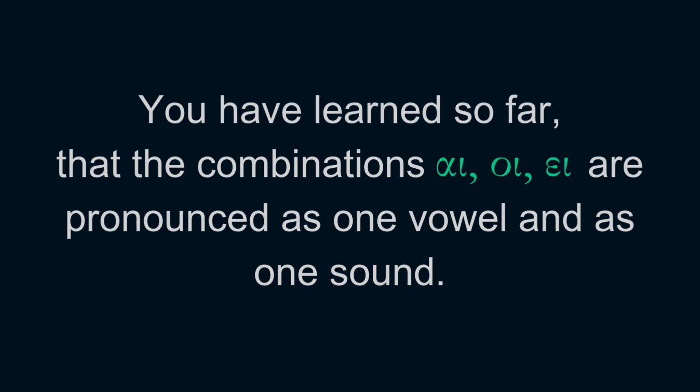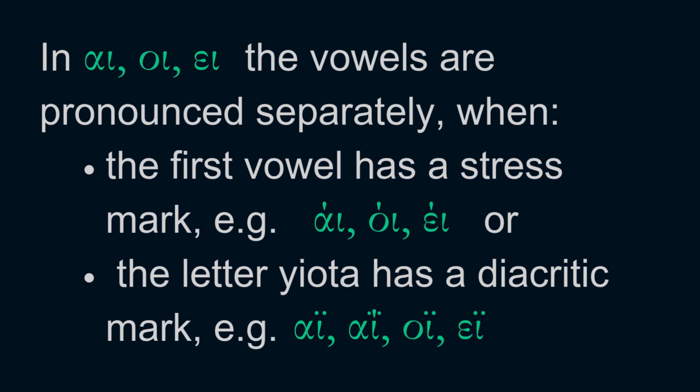You have learned so far that the combinations alpha iota, omicron iota and epsilon iota are pronounced as one vowel and as one sound. In alpha iota, omicron iota and epsilon iota, the vowels are pronounced separately when the first vowel has a stress mark or the letter iota has a diacritic mark.